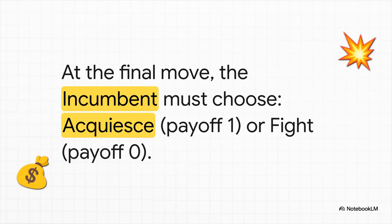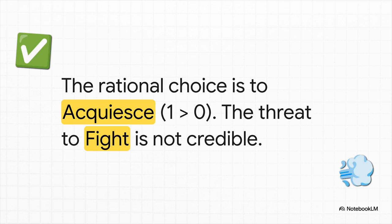So, let's try it. We go to the end of our game. The challenger has already entered. Now, the incumbent is at the final decision point. They look at their options: acquiesce and get a payoff of 1, or fight and get a payoff of 0. And right here, the whole puzzle just unravels. When the moment of truth actually arrives, any rational incumbent is always going to choose to acquiesce. Why? Because 1 is better than 0. The threat to fight was just talk. It wasn't credible. So we can just snip that fight branch right off our tree. It was never a real possibility.